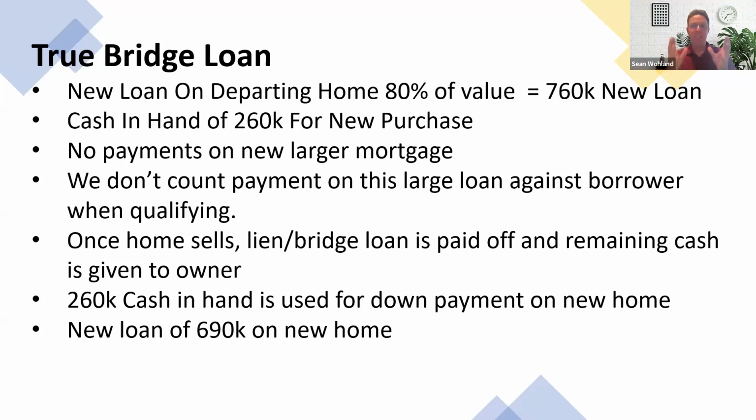Now, the nice thing about a true bridge loan is that they will not need to make any payments on that new big mortgage of $760,000 on the home they will be selling. The payments are going to be rolled into the loan. So there's no double payments in a true bridge loan. Then they put the money down on the new home. We put a new mortgage on the new home, another one on the purchase.